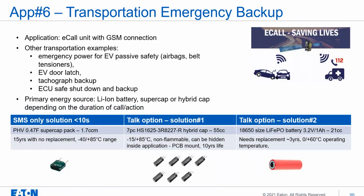Okay, the last application I'll talk about is in the transportation space for emergency backup. It's an e-call unit with a GSM connection. And so things like emergency power for EVs, for passives, but EV door latches or other similar types of applications.